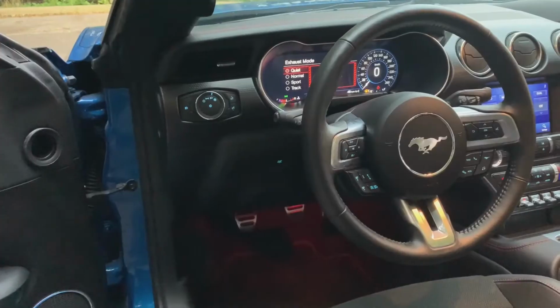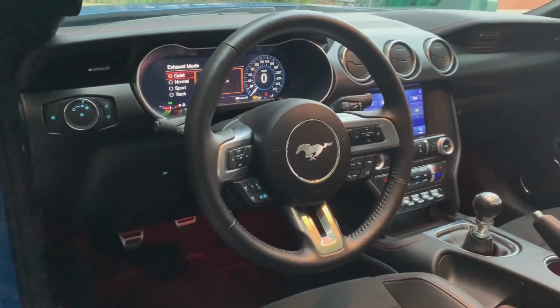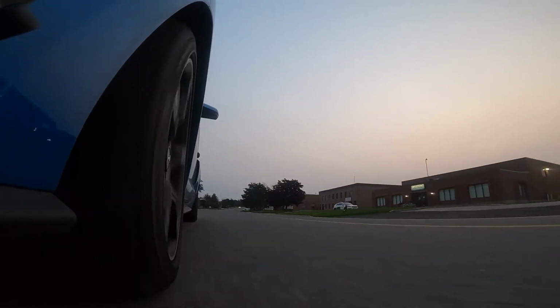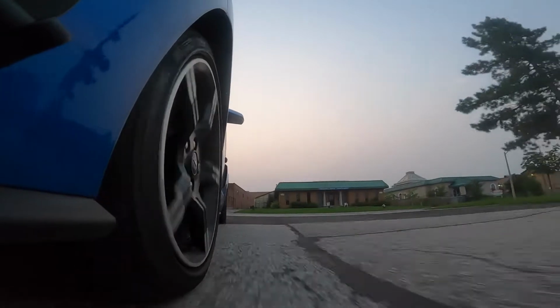It's got to be a manual, and I don't care that a computer can shift faster than I can. I'll never be able to shift as fast as a computer, and I don't think many of us can be. But with this, it's about engaging with the vehicle. It's about being in control of your gears. It's about picking where you want to be at all times.